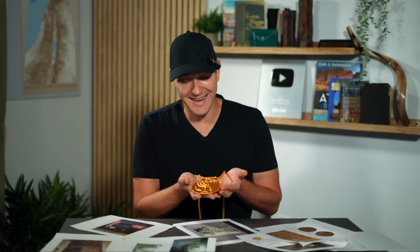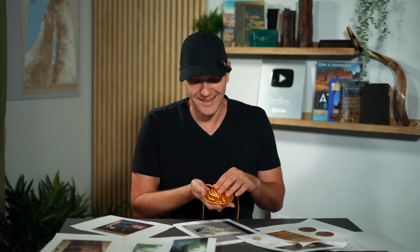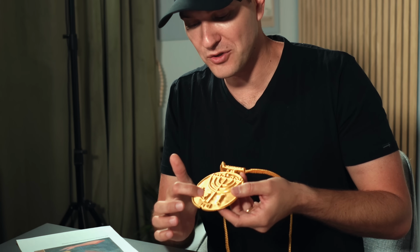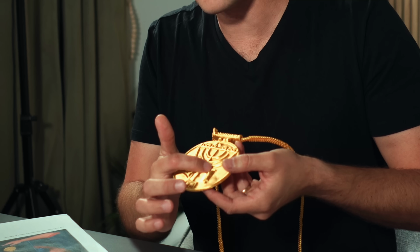Here, I have a replica of the medallion that was found. Look at the size of this thing. Can you imagine this being out of pure gold? As far as we know, this is the largest golden medallion ever found in Israel from this time period. This is insane. You can see here the menorah with 7 branches, the shofar, and then the Torah scroll.